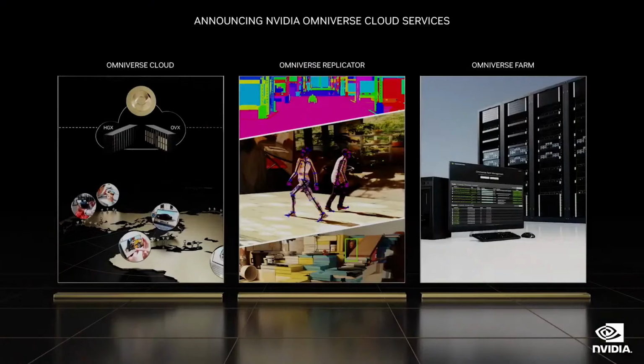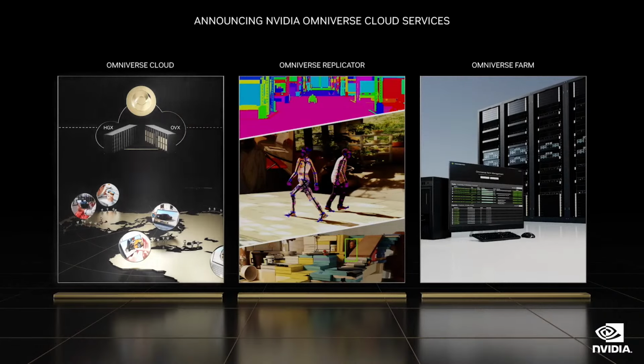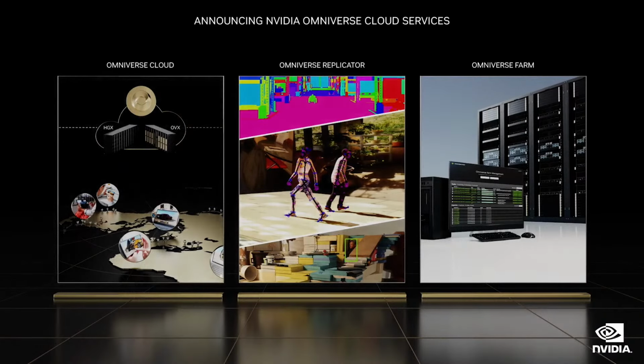Today, we're announcing Nvidia Omniverse Cloud, an infrastructure as a service that connects Omniverse applications running in the cloud, on-prem, or on a device. In addition, Replicator and Farm will also be available in the cloud. Farm is a scaling engine for a render farm. Omniverse Cloud, Replicator, and Farm containers are available on AWS today. We're also offering them as managed services. Sign up today for early access.